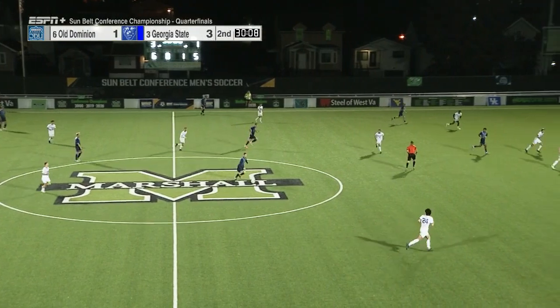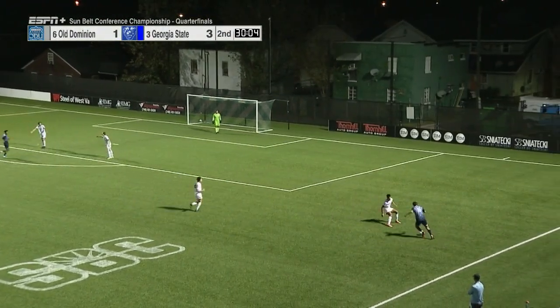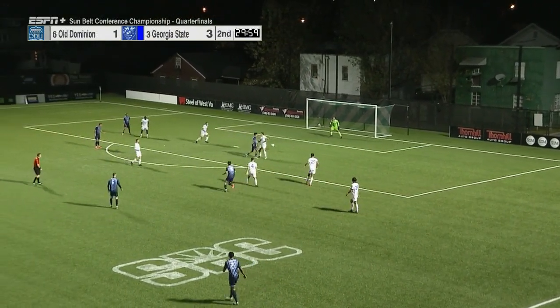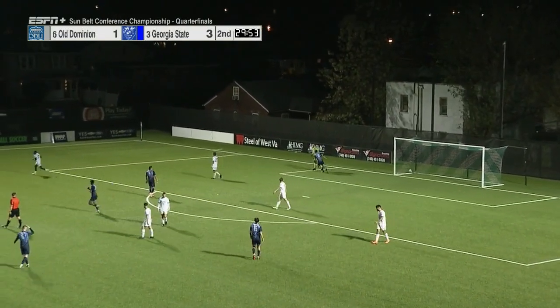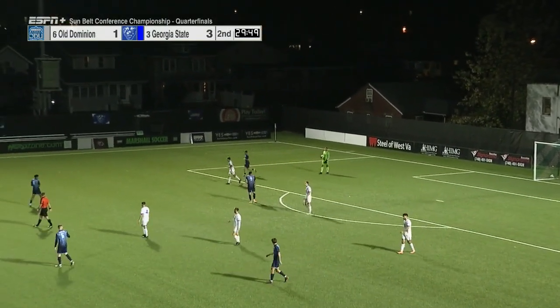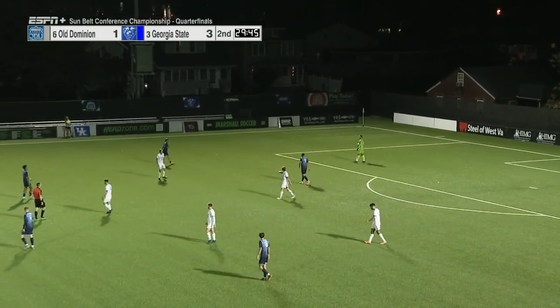Schmalbach with it now. We'll play it through the middle to Beckett. An opportunity here for Old Dominion. Good counterattack developing. Played into the middle, and Mandeer couldn't do anything with it. Had Hilton Jones in his hip pocket, into the gloves of Rankenberg to officially end the dangerous opportunity for Old Dominion.